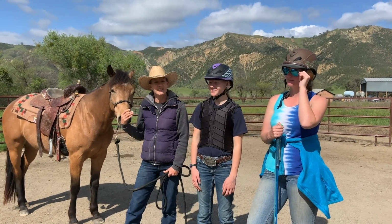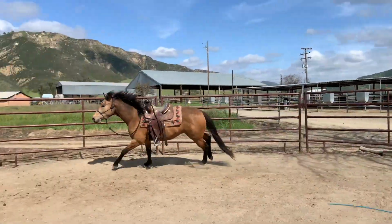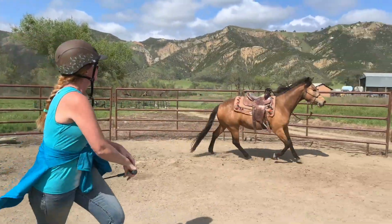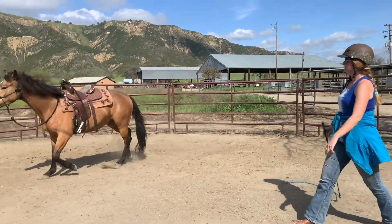Alfie has done, like I said, 4 months of groundwork. So first we're going to start off with Ashley just moving his feet on the ground before we let Kylie get on, just to make sure he's remembered everything that he has learned. And then we'll show you a few of the steps that we go through as we mount, and then go ahead and ride him for the first time.